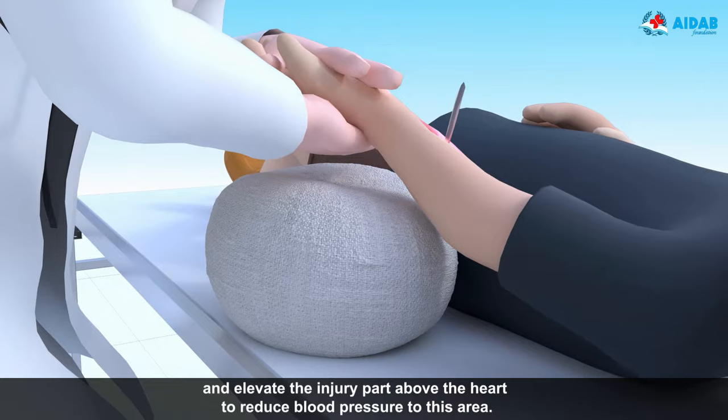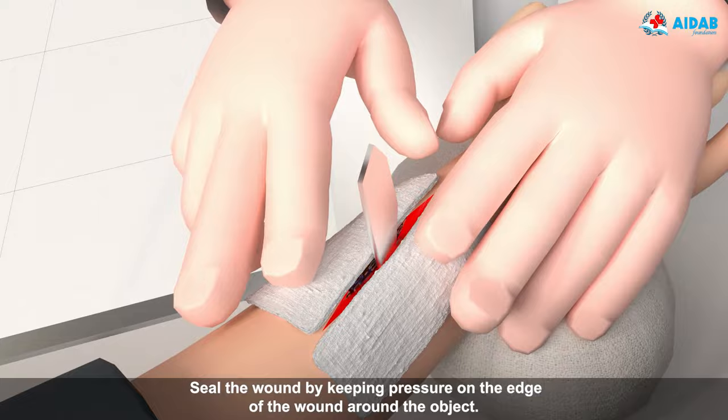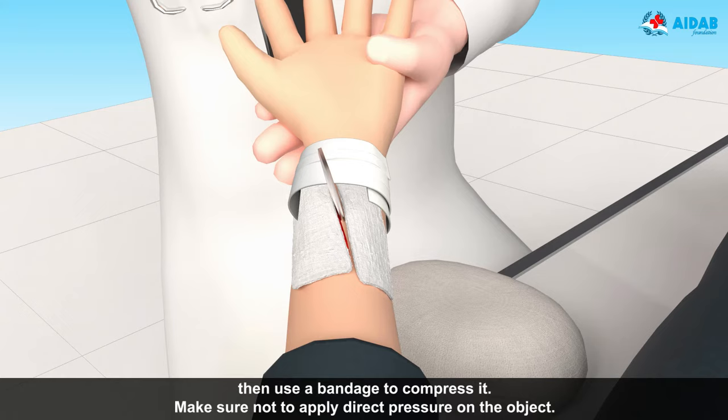Seal the wound by keeping pressure on the edge of the wound around the object. Use a cloth to wrap around the object, then use a bandage to compress it. Make sure not to apply direct pressure on the object.